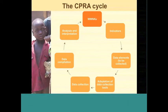Adaptation, which again, as I said, starts from what we need to know, is probably the most important part of the process of preparing for data collection. So before we get to data collection, I would say the process of adaptation is the most important process. And then you collect the data, you compile the data, and send it for analysis and interpretation.